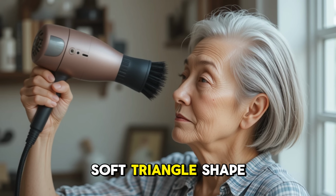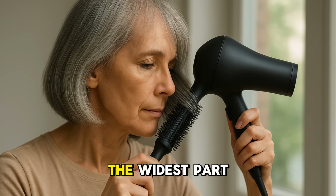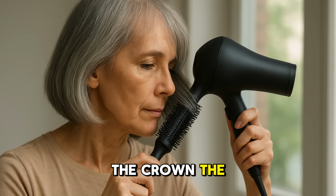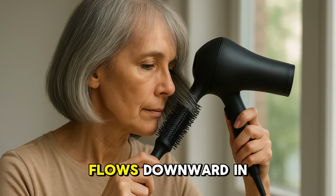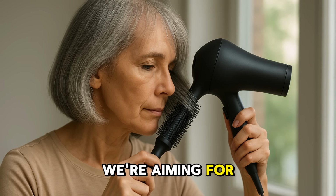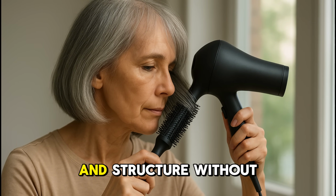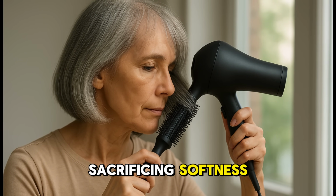Here's a helpful visual. Imagine a soft triangle shape from the crown down toward your shoulders. The top is the widest part, the crown. The sides taper in, and the back flows downward in a gentle slope. That's the silhouette we're aiming for. It gives lift without puff, shape without stiffness, and structure without sacrificing softness.